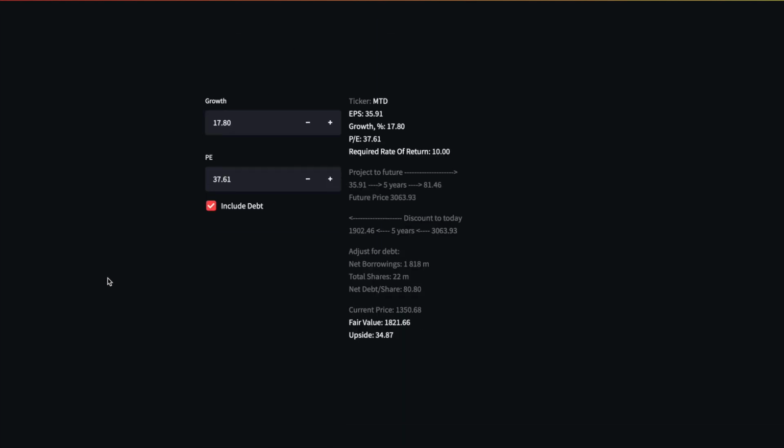If we look at their valuation, analysts are projecting the growth rate to be close to 18%. So if we do a deeper dive on Mettler-Toledo, we need to double check the growth rate. If we use the current price to earnings, we get a fair value of close to 1800, which implies an upside of close to 35%. So if we use the discounted earnings per share method, we get an upside of close to 35%. Okay, we briefly looked at Mettler-Toledo International. But if we do a deeper dive on this company, we need to double check the growth rate.